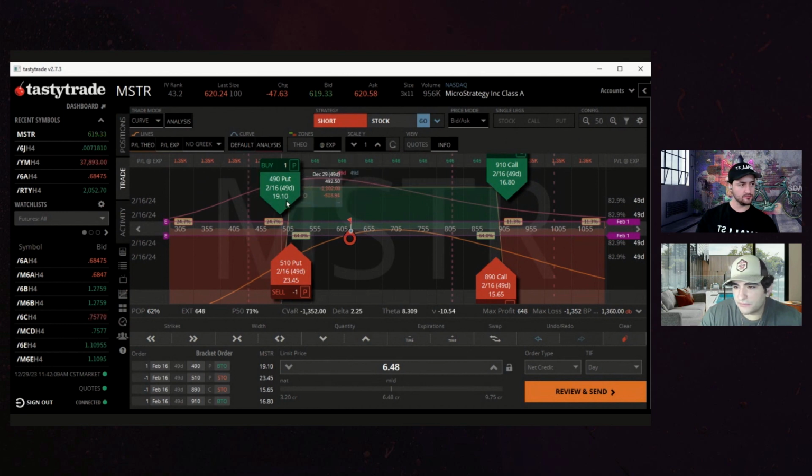I'm selling the 510, 490 put spread, so 20 points wide down there, and the 890, 910 call spread. They have earnings coming up. I just wanted to look at high IV stocks and really see what's popping with them.